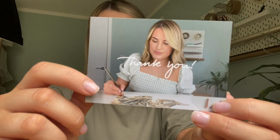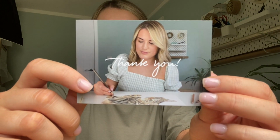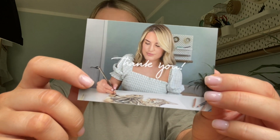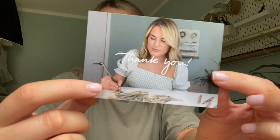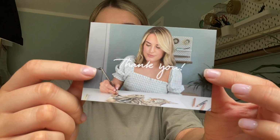I just got a picture of myself. I wanted to make them a little bit more personable, is that the word? And show the human behind the shop a little bit more, because I think you can forget that there is just like a real person behind an Etsy shop. So I used my best-selling card design, which is the tabby cat, and I just did a little picture of me drawing just to show that I do actually draw the designs, the original artwork.